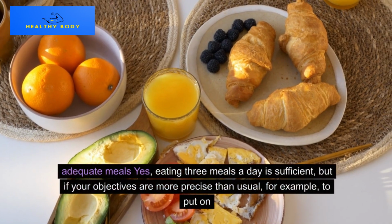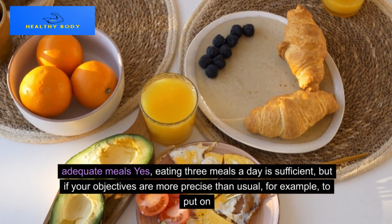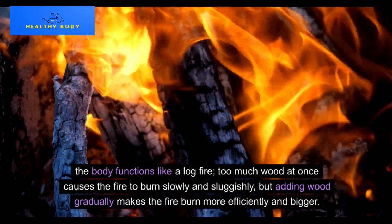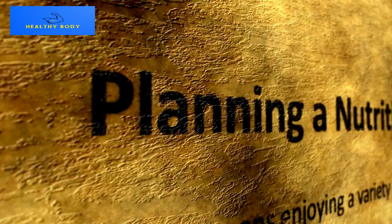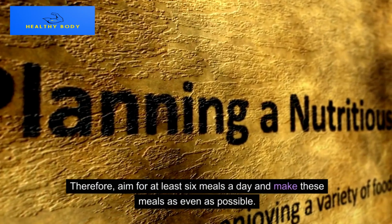Adequate meals. Yes, eating 3 meals a day is sufficient, but if your objectives are more precise than usual, for example, to put on weight, the body functions like a log fire. Too much wood at once causes the fire to burn slowly and sluggishly, but adding wood gradually makes the fire burn more efficiently and bigger. Therefore, aim for at least 6 meals a day and make these meals as even as possible.